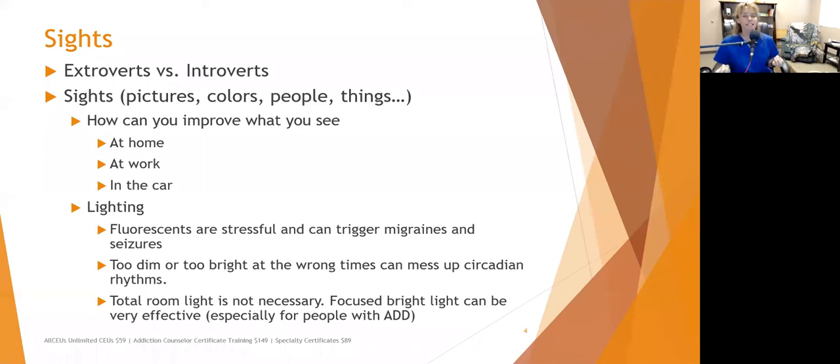Encourage clients to think about how they can incorporate color into their environment. You're probably not going to be able to paint the walls at your office, especially if they work somewhere where they don't have a personal office. They're working at, you know, Hungry Howie's or who knows where. What kinds of things can they do in order to improve the area or improve the moment?